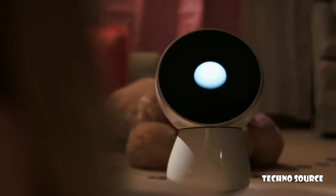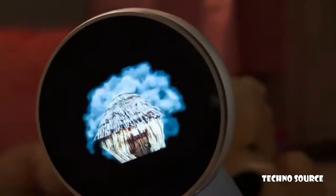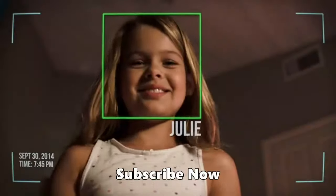Through interactive applications, Jibo can teach. Let me in, or else I'll... Huh. And I'll blow your house in. Hey, where'd you go? There you are.